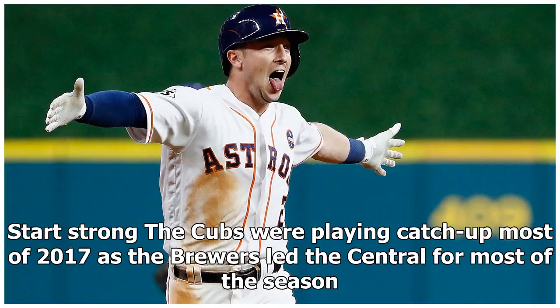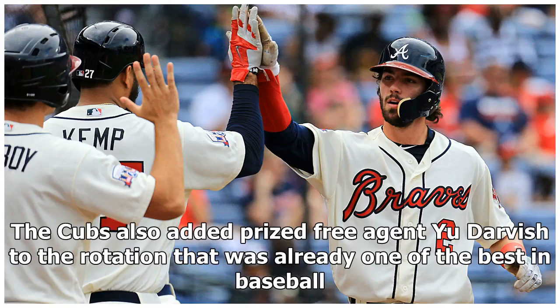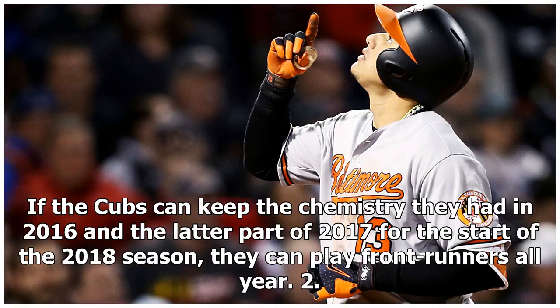1. Start strong. The Cubs were playing catch-up most of 2017 as the Brewers led the Central for most of the season. While Milwaukee fell off at the end and the Cubs eventually won the division, Chicago clearly had the most talent of any team in the Central, and still do. The Cubs also added prized free agent Yu Darvish to the rotation that was already one of the best in baseball. If the Cubs can keep the chemistry they had in 2016 and the latter part of 2017 for the start of the 2018 season, they can play frontrunners all year.